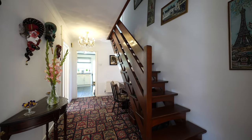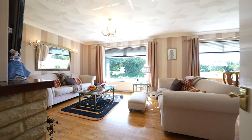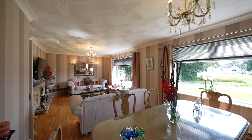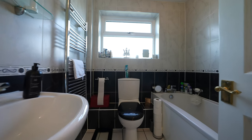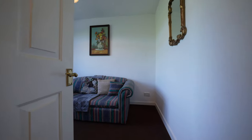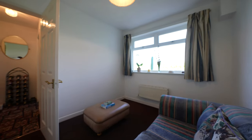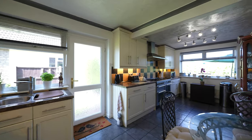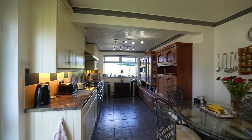From the main hallway, you also have access to a large lounge diner, kitchen diner, downstairs bathroom, and then an additional sitting room slash fourth bedroom. In the kitchen, you have fitted units and wall-based units with spaces for a dishwasher, washing machine, and an integrated Rangemaster oven.